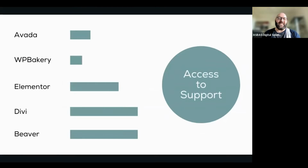And this is the speed, the access to support. Now, Divi and Beaver are paid. Elementor has a free version. So the support's not so great. Avada and WP Bakery are largely delivered through ThemeForest, which is Envato, which is like a third-party company that resells a lot of this stuff. So it can be difficult to find really good support for Avada and WP Bakery, but Elementor has quite good support. It's just that there is a free version and there is a paid version. So in the paid version, obviously the support is miles ahead of what the free version is.